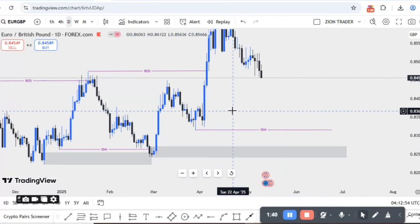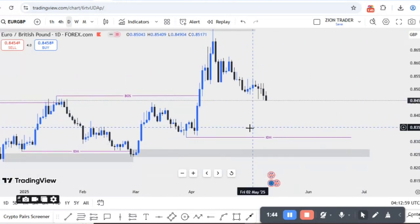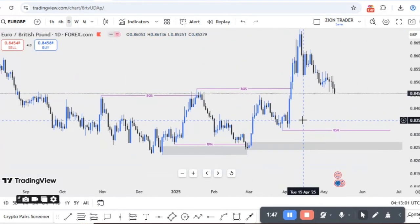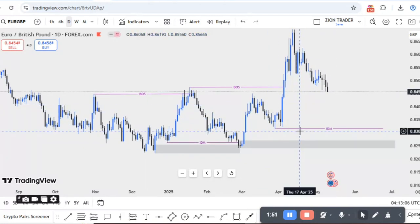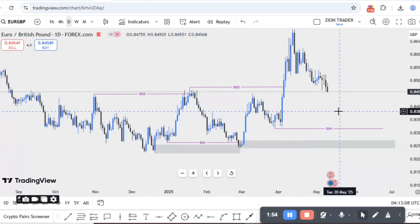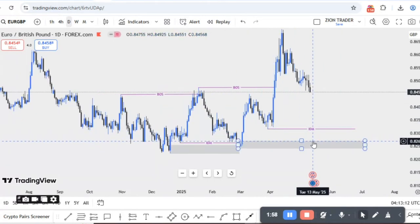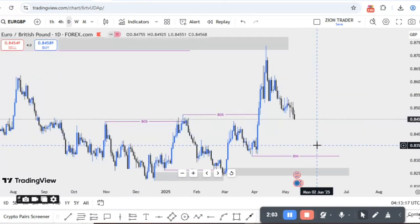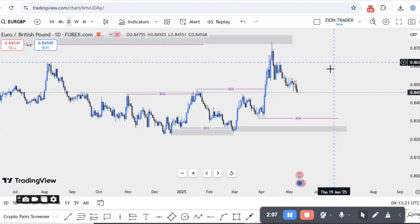So to build more confluences on this particular zone, or why we should take a buy at this zone, first of all, we know on the monthly time frame, sorry, price is ranging on the monthly time frame, and you know that this level is the support level. So if price comes to the support level, most likely we'll see a potential up movement into the 0.9 level, right?